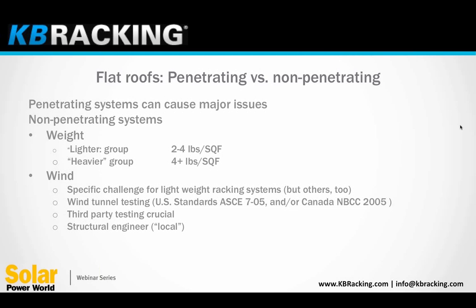So the penetration issues are mostly in the existing buildings where you add on the solar system after the fact. But you can also have those issues in new buildings where you integrate the penetrations into the building right away. As to the non-penetrating systems, they're becoming more and more the common standard. These are the ones we're going to discuss mainly.